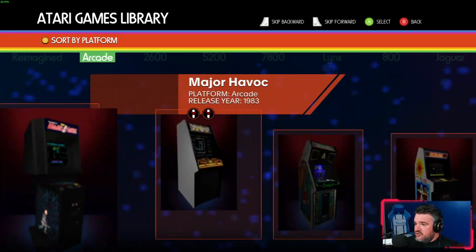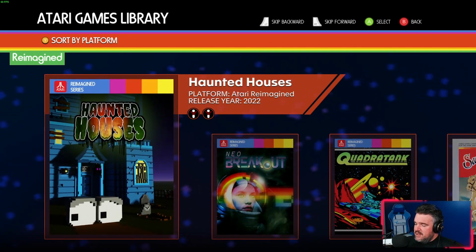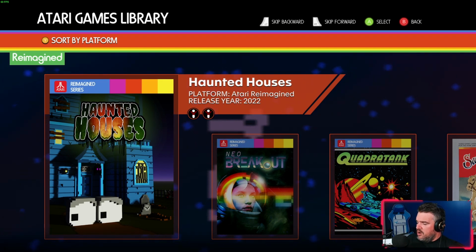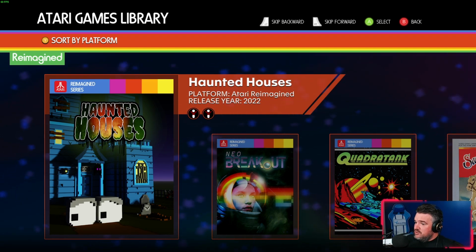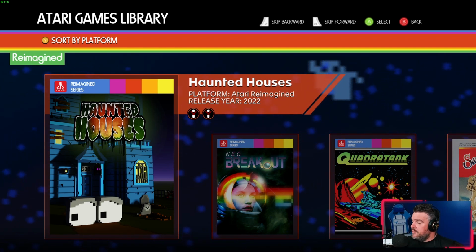In addition to everything I've shown you here, you might have seen right here, way back at the beginning, you have what's called the Reimagined section. This is a handful of games that Digital Eclipse has modernized. So they've taken the original versions, all of which are in this collection as well, and made their own 2022 versions of them. So you have a version of Haunted Houses, and these play very differently from the original versions in some cases.